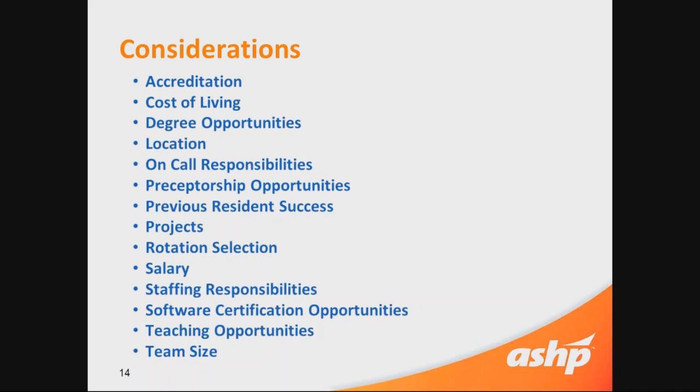The rotations that are available, if you want to have a clinical rotation, specifically if you want to have like an ambulatory care rotation, you want to make sure that those rotations are available. And you need to ask what electives they have available. If, per se, you have a really strong interest in predictive analytics, that would be a rotation that you want to look for or see if they have something that they can work on. And fortunately, many residency program directors are flexible enough to try and tailor that residency to you. I know mine was, and it was a great experience.